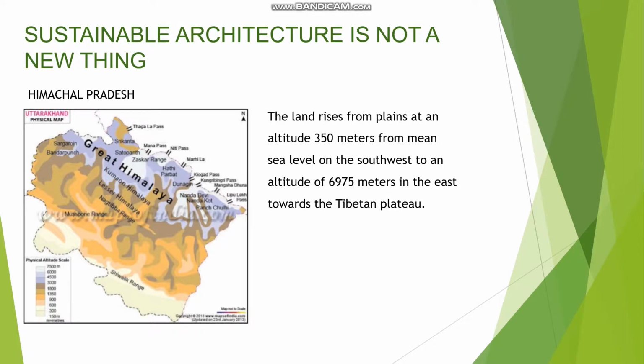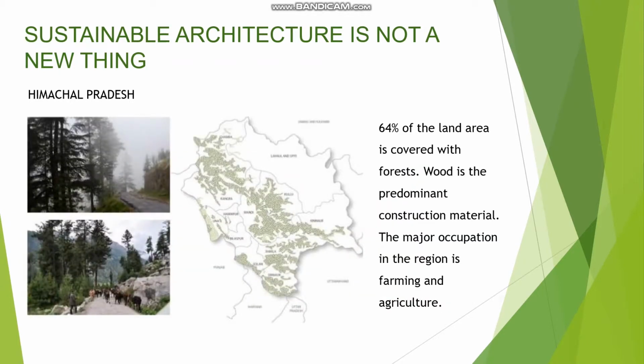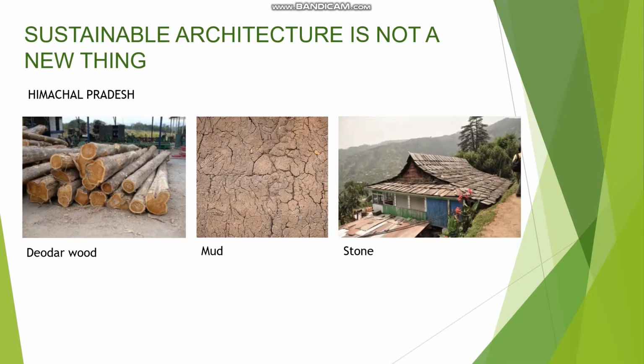And Himachal Pradesh has some interesting characteristics. For example, there are variations of topography. In this region also you have several kinds of climates, and among them there are monsoon climates which are really humid, and we have some climates which are characterized by cold winter and warm summer. So we have a lot of climate characteristics in the same region. This region is covered mainly by forests, so the local materials are wood, mud and stone.